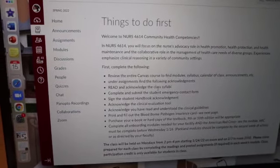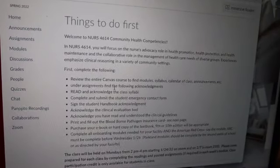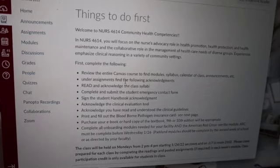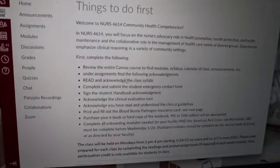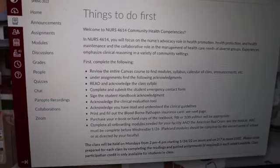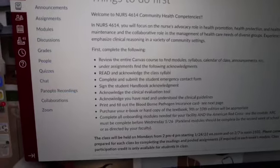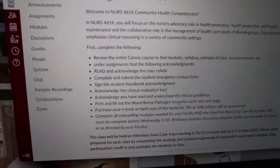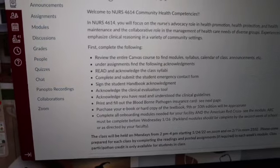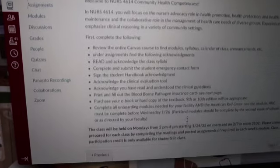And then things to do first. So here we go. We're going to review the entire course Canvas, the syllabus, the calendar, announcements, etc. We're going to, under the assignments tab, find the following acknowledgments. Acknowledge everything that you need to do, such as the syllabus, all the handbook acknowledgments, the clinical evaluation acknowledgement, print out the bloodborne pathogen insurance card, and then get the ebook and complete all the modules online.